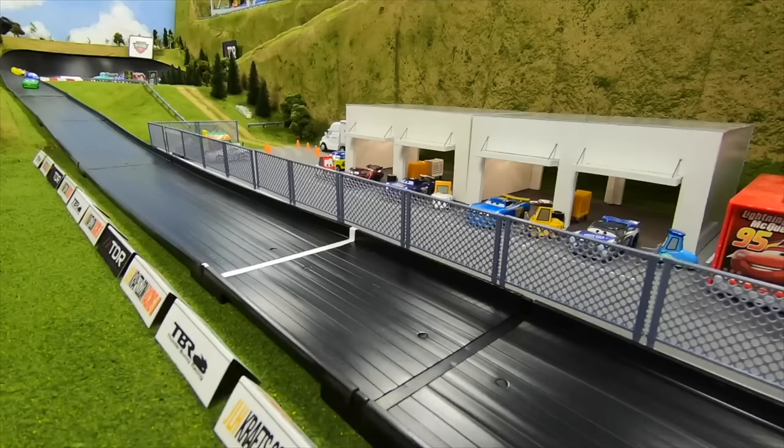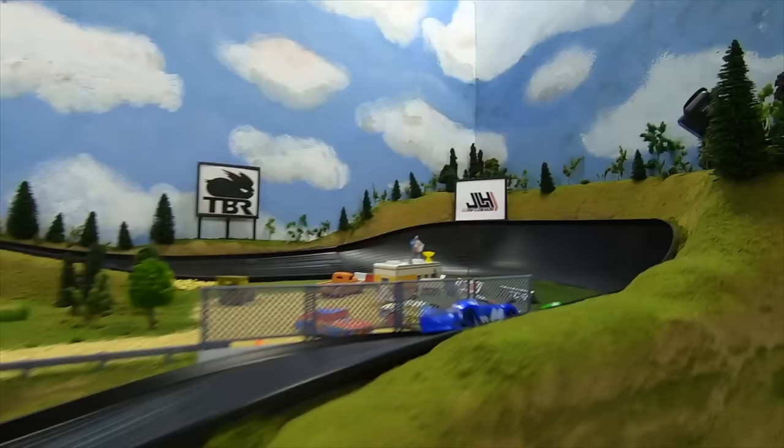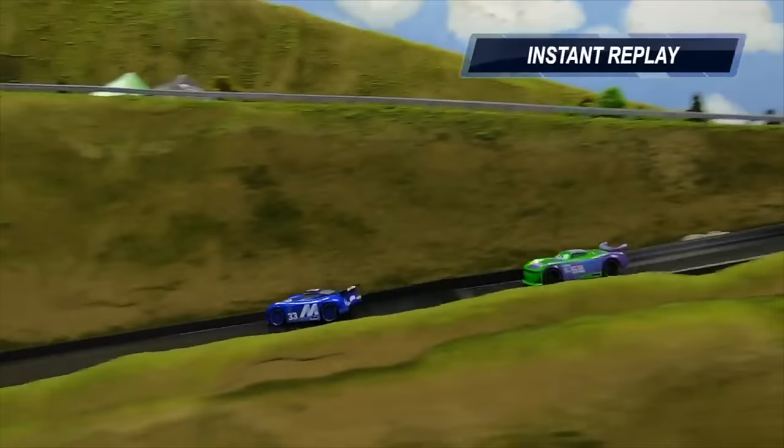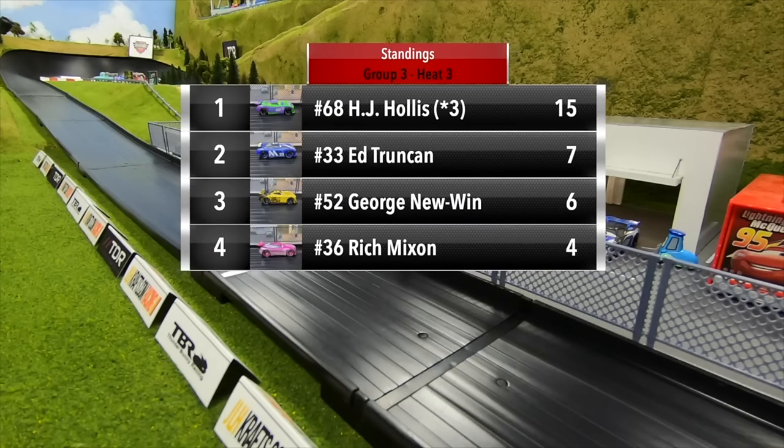H.J. Hollis has done it again. Trunken finishes second. George Newman in third. And Mixon with a DNF, he's stuck up in Turn 2. But watch this move going into Turn 2 from H.J. Hollis. He saw the door open, and he takes advantage of it, forcing his way through for his third straight win. And with that win, H.J. Hollis has clinched a spot in Round 2.